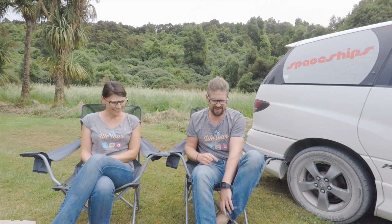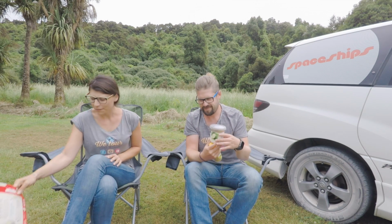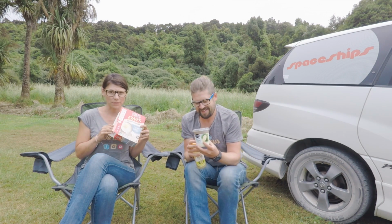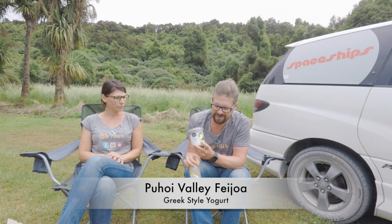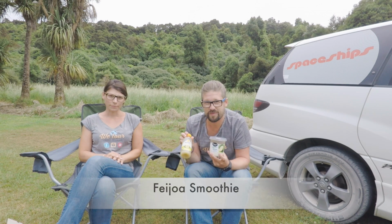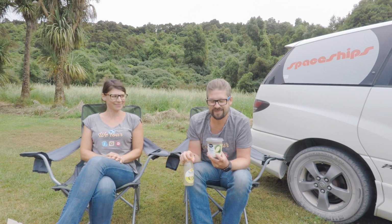So, next up, breakfast awesomeness: feijoa. The perfect add-on to this starter. It's feijoa yogurt and a feijoa smoothie. And this is not just yogurt, it's Greek yogurt. Oh yes, it is.